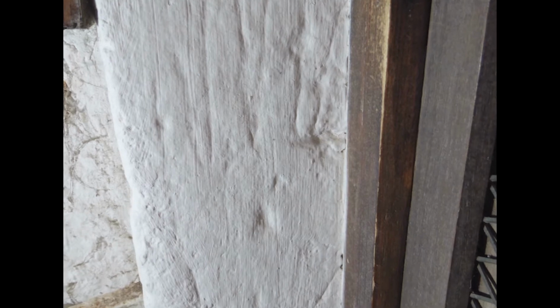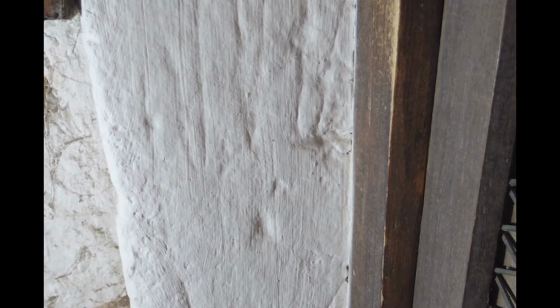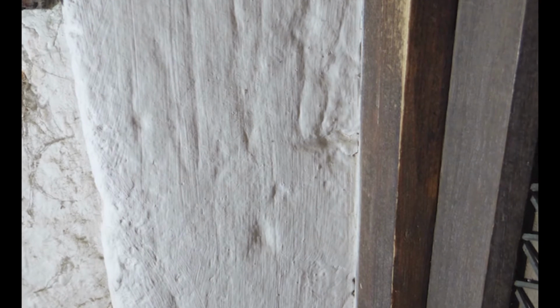In the stonework of the south door of this little church, there's a simple carved outline of a hand, placed exactly where you might rest your hand when leaving. It's thought that this might have been used by worshippers to rededicate the week ahead to God.